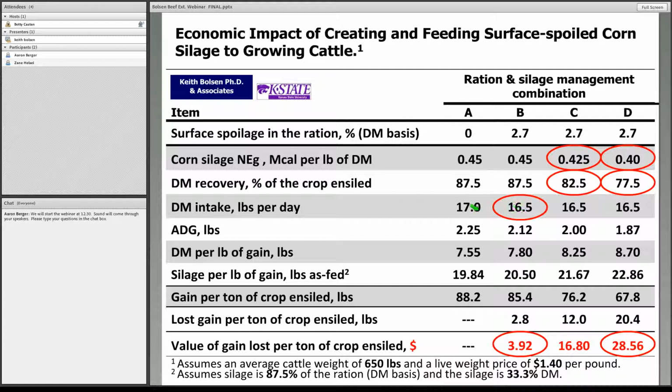So intake is going to go from 17 pounds of dry matter to 16.5. I'm going to leave dry matter recovery and preservation efficiency the same. In this scenario, our gain is going to go down. Our feed conversion is going to go from 7.55 to 7.8. Our gain per ton of crop and silage is going to go from 88 to 85. At $1.40 a pound, that's $3.92 lost live weight gain for every ton of silage because the bunker's not sealed and they're feeding the surface spoilage.